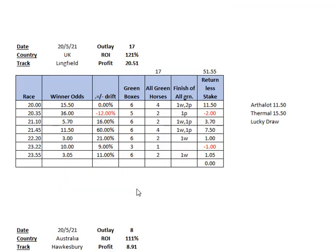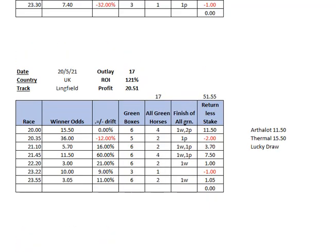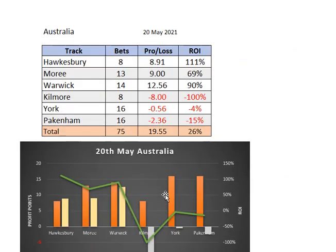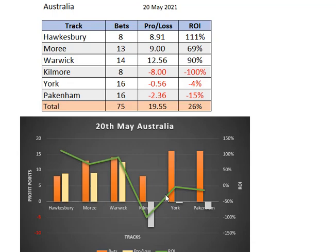And now if we just go and have a look at the Australian racing for the same day. There were 6 races in Australia, and we can see there we made 26% return on investment. So we had 75 investments and we made $19.55 profit. We had 3 losing meetings and 3 winning meetings.